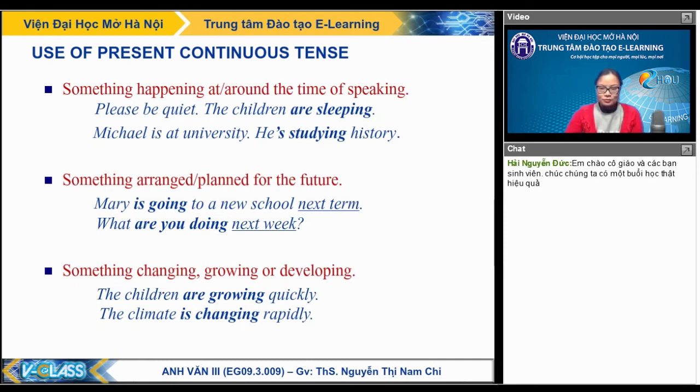And now let's move on to the next part, that is present continuous tense. So we use present continuous tense for something happening at the time of speaking. Please be quiet, the children are sleeping. Or Michael is at university, he's studying history.